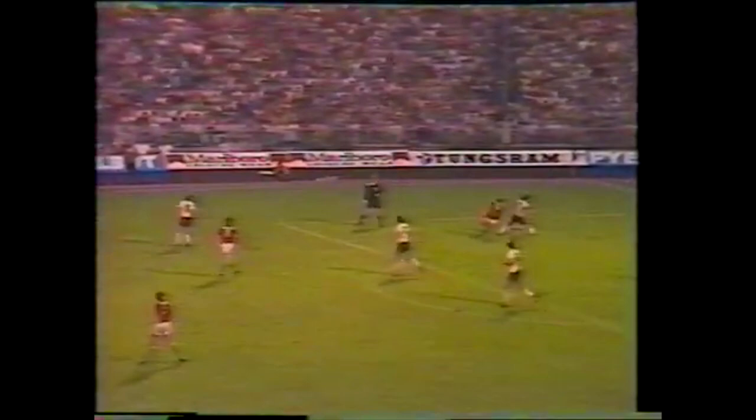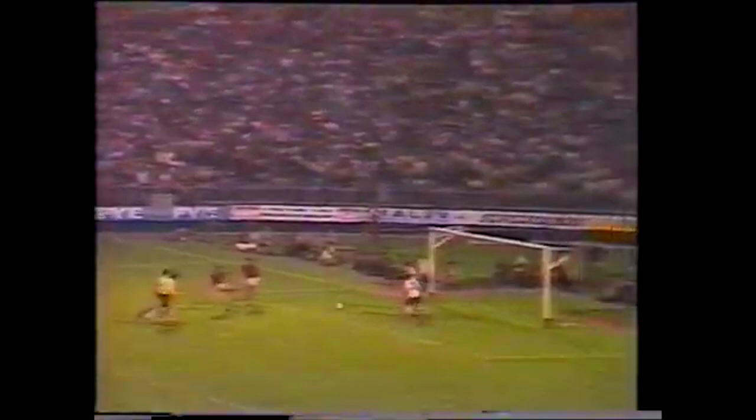A deep one. And against the crossbar from Neal. And England were reprieved there because I don't think Clemence would have known a lot about it. And if only he could have found Mariner, and he wasn't far from doing it, Mariner would have been in the clear. As it is, there's trouble. Torocsik. And Clemence is out there. And it's a goal. It's Garaba, the defender, who's done it.